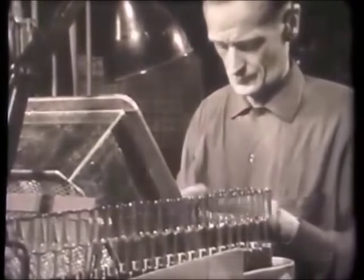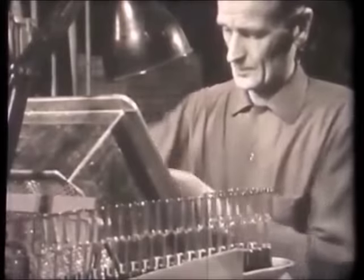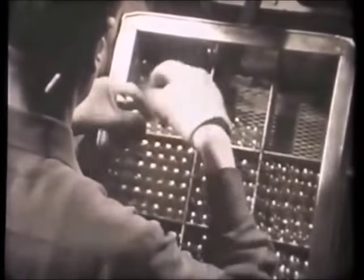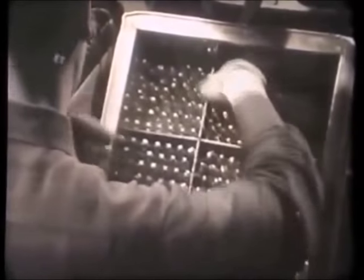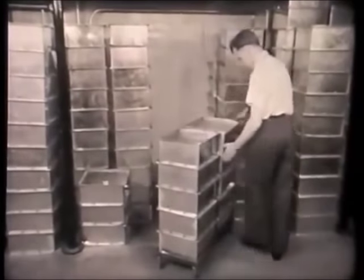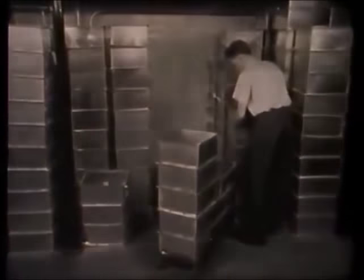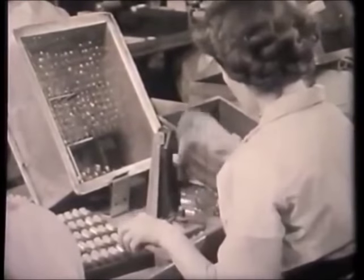The inspector subjects each bulb to a thorough visual check. Only bulbs which are of good appearance are allowed to leave the department, any chipped or misshapen ones being rejected. After washing, the bulbs are stacked to await dispatch to the valve factory. Here in the bulbing section, we see them being fitted to a valve assembly.